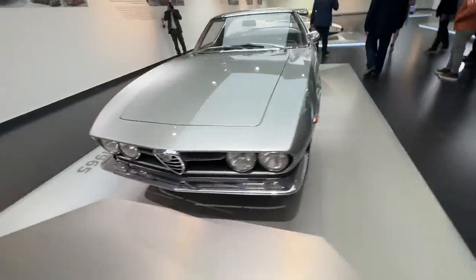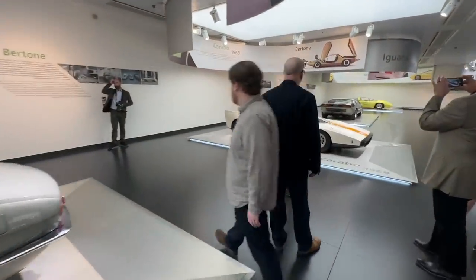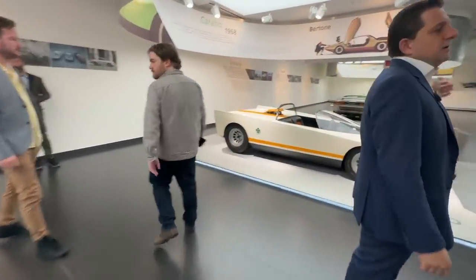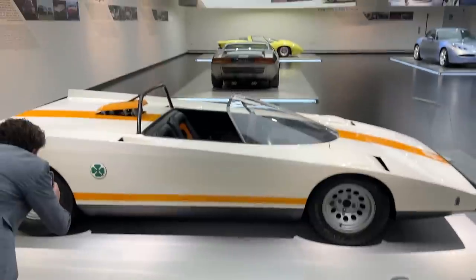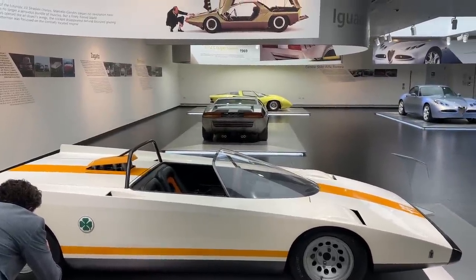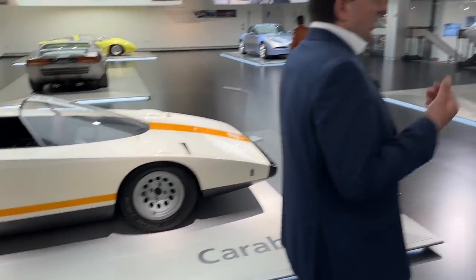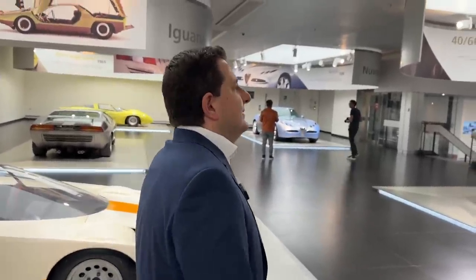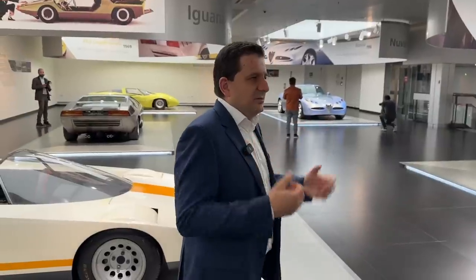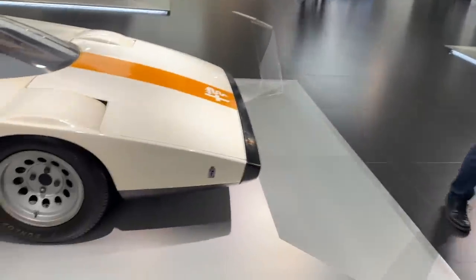Here we have three chassis of the 33 Stradale, with different interpretations. We have here the Cuneo. Cuneo in Italian is wedge, because obviously it's a perfect wedge. Then we have an interpretation by Giugiaro, the Iguana, and another interpretation by Pininfarina, with a different approach. But in our collection we have two more. One is another Bertone, a late interpretation in 76, an origami-inspired bodywork. And the other is the Carabo that you have seen, or probably you will see, displayed in the Milano City Center.